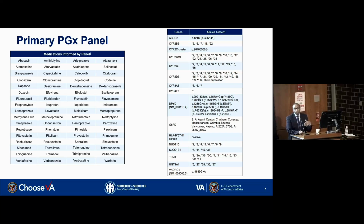And it's evolved over the course of our time. We started with an 18 panel, and we've moved up to this current panel that we have in production right now. We outsource all of our testing, so that's part of the partnership that we have with Sanford Health. We outsource all of our testing outside the VA, and that's allowed us to really focus more on the implementation side of things and not have to focus so much on the laboratory testing.